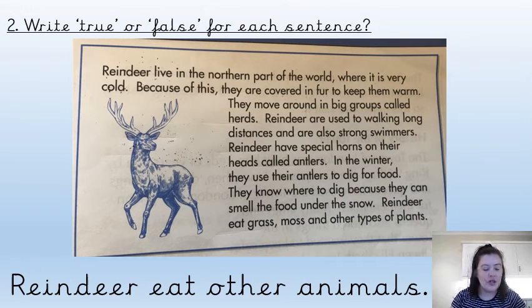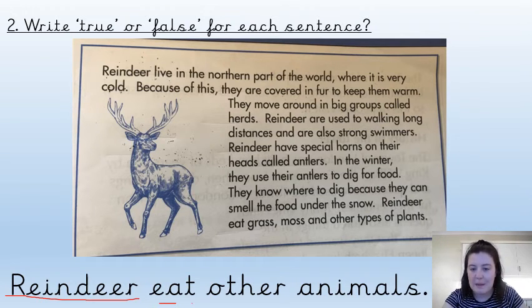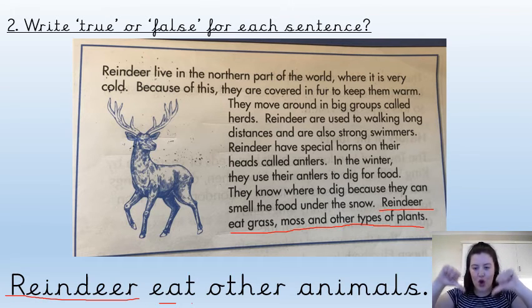Last question then, year one. What does the sentence say? We know this word by now. Reindeer eat other animals. So do reindeers eat other animals? Go through your text. I know that the answer will be at the bottom because we've spoken about food. And it tells us here that reindeer eat grass, moss, and other types of plants. So do reindeers eat animals? Yes or no? True or false? If it's true, write true. If it's false, write false. But all of the answers are in the text, okay?